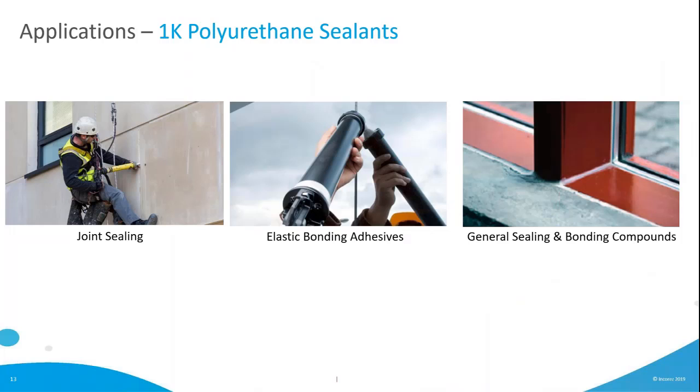Now let's find out in which kind of formulation this problem occurs. As a formulator, you would have definitely seen this defect in high build film applications like one component facade sealants, elastic bonding adhesives, or even general sealing and bonding compounds. Because these products are applied at a really high film thickness, that's where you see the problem.